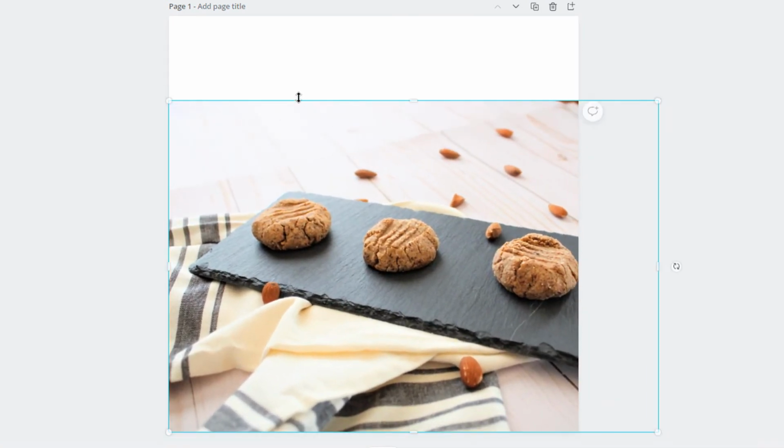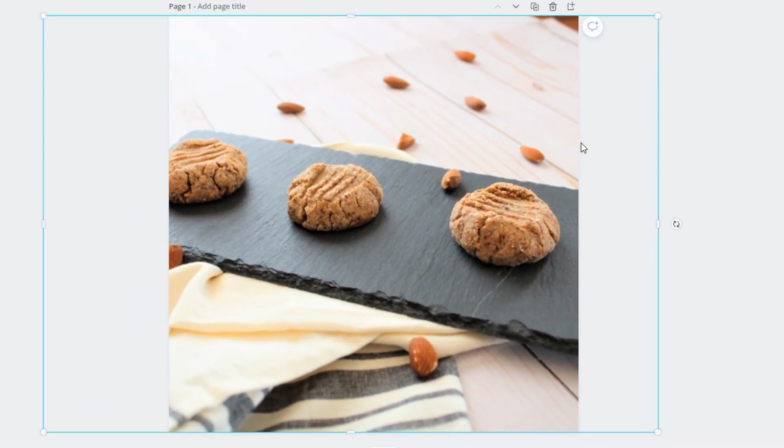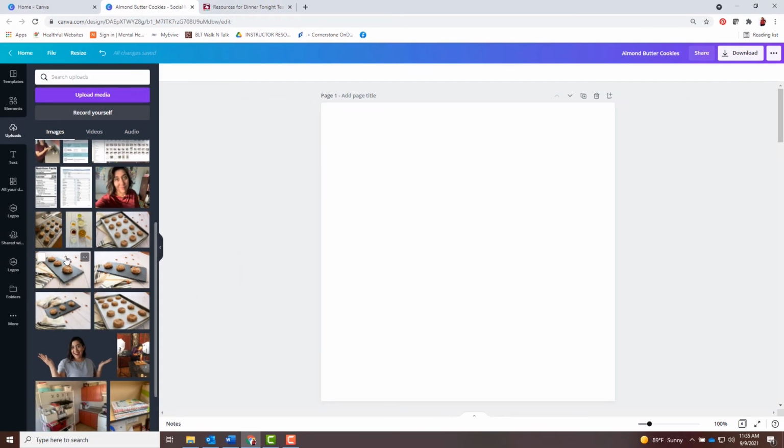You're going to have to expand it, and when you expand it, it starts cropping. And you see now, you have to either center it so it can fit in, but you see how it's cropping it? Personally, this isn't my favorite, so I'm not going to use that one in this one.